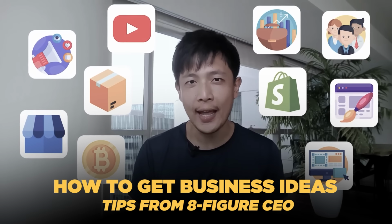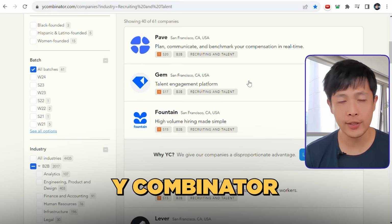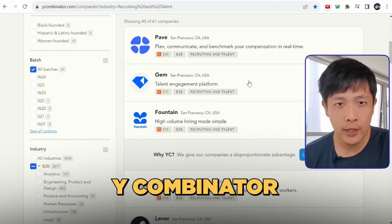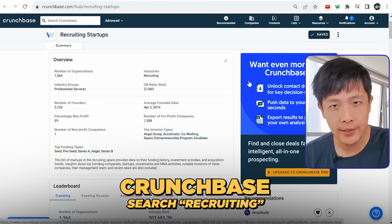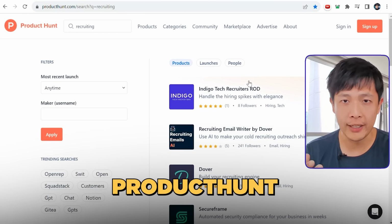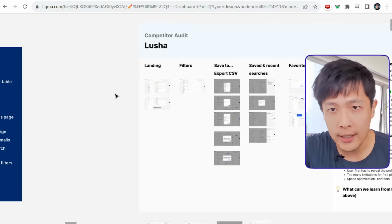I go through this process in detail in my video, How to Get Startup Ideas, but let me give you the highlights. I'll start by looking at 100 companies in my industry, recruiting, by going to the Y Combinator startup directory, or by searching recruiting on Crunchbase, where there's 2,000 companies, or by looking at the latest recruiting companies on Product Hunt. For every one of these companies, I'll study their entire product, go through every screen and user flow, and assess what are their strengths and what are their weaknesses. For example, I studied ZoomInfo, Apollo, and Lucia.